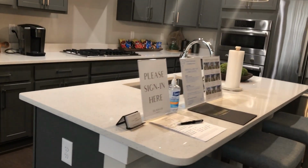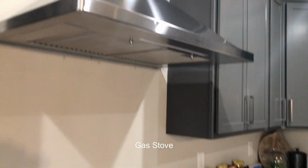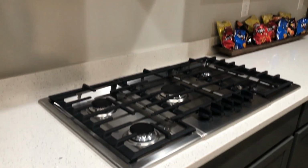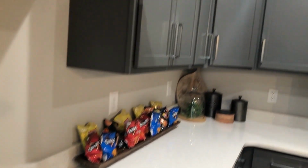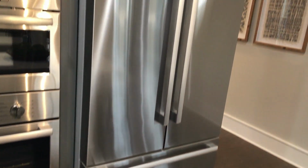Love, love, love this kitchen. You got granite countertops. You got a pantry over here. Nice. And it goes up there. Plenty of storage. Wow. Gas stove with a very nice vent hood system that vents outside. Plenty of storage. You got a microwave, oven. Everything's Bosch. Wow. Very nice quality.